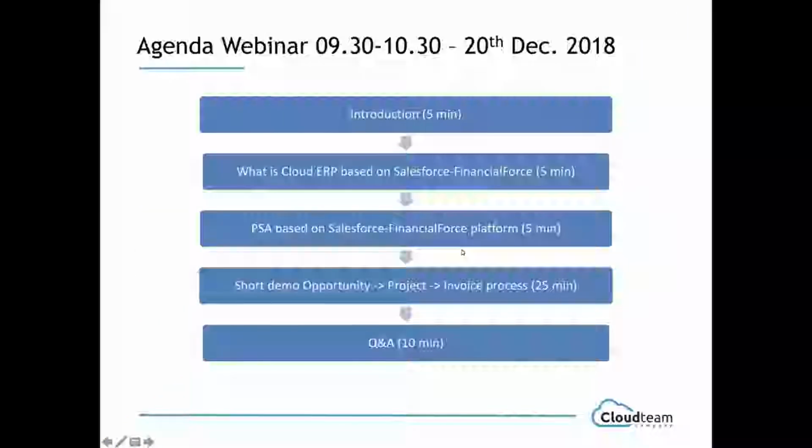Now let's quickly walk through the agenda. We have a short introduction, a couple of slides. Then we will tap into what the Cloud ERP based on Salesforce FinancialForce is. Then we will go a bit further into what PSA, Professional Services Automation, is based on the Salesforce FinancialForce platform. Then we will follow through with a short demo, and hopefully we still have some time for questions and answers. So that's the agenda for today.